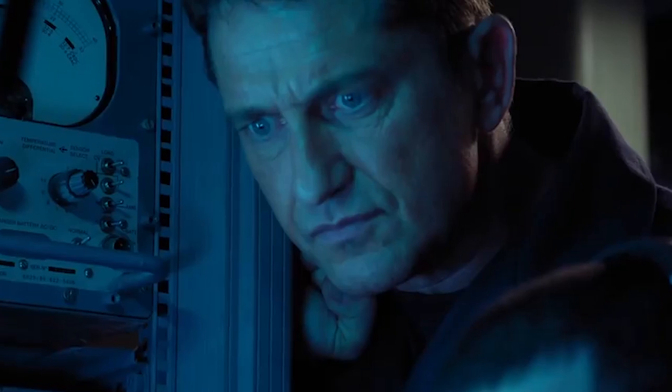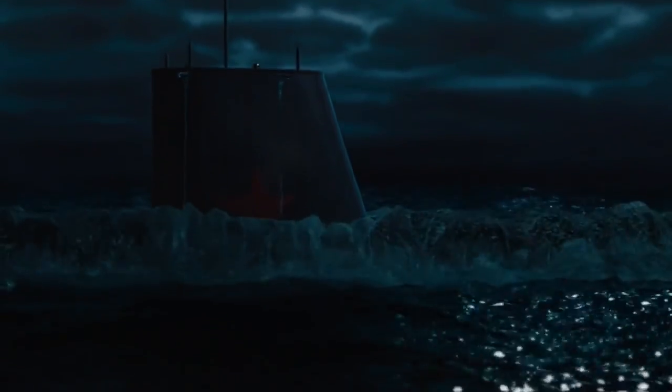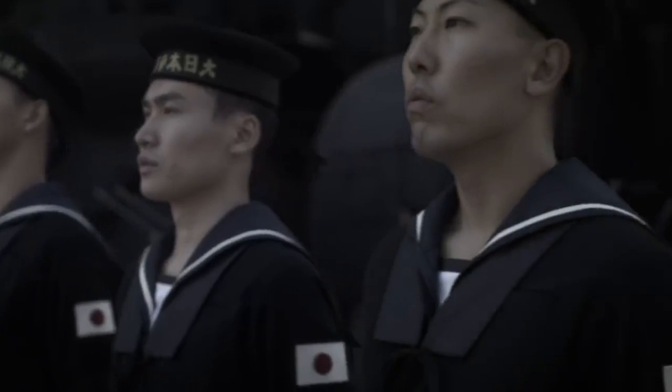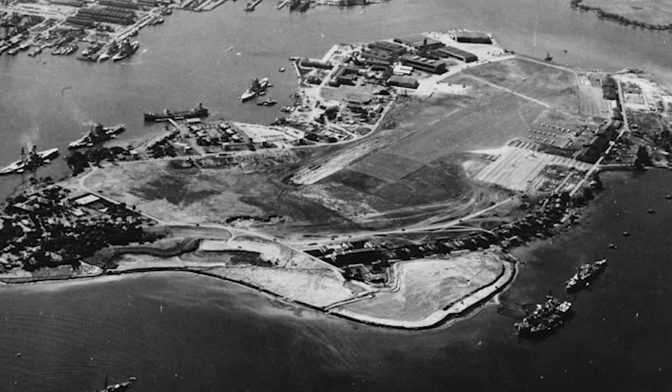Small submarines can sometimes pose a more significant threat than large ones. They're quick, agile, difficult to identify and hard to attack. The Japanese made extensive use of them during the Second World War, including in the infamous attack on Pearl Harbor.